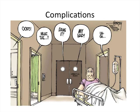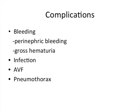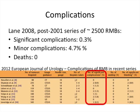As was mentioned earlier, one of the major traditional concerns about the routine use of renal mass biopsy is a risk of complications, particularly the theoretical risk of tumor seeding and the risk of bleeding given how frequently renal tumors are well vascularized. The most common complications are listed here and include bleeding, be it in the form of perinephric hematoma or gross hematuria, infection, AV fistula formation, and pneumothorax. But overall, the rates of complication are very low.